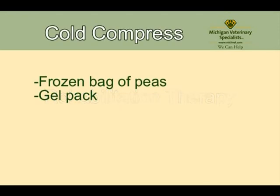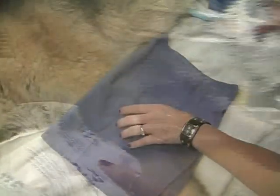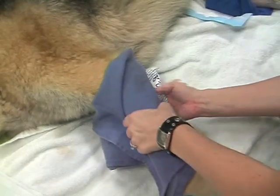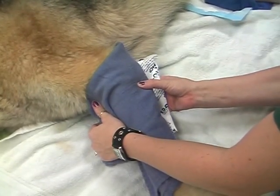Specialists. Rehabilitation therapy is also very important after the surgery. For the first 2 days after the surgery, a cold compress, such as a bag of frozen peas or a chilled gel pack, applied to the surgical site will help reduce bruising and swelling. A thin towel should always be placed between the elbow and the cold compress to make your pet more comfortable.